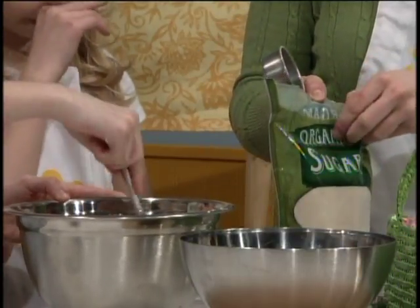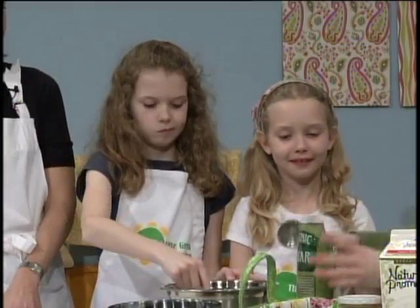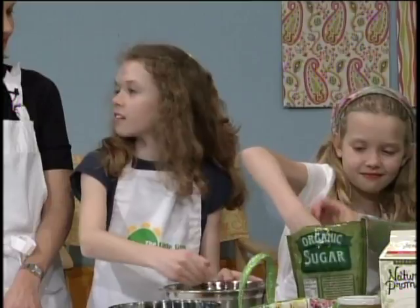It's a little tougher. Okay. I like the quick oats. The quick oats. All right, are you ready for the sugar? All right. 1/4 cup of sugar. Go run in there. This is just Trader Joe's organic sugar.